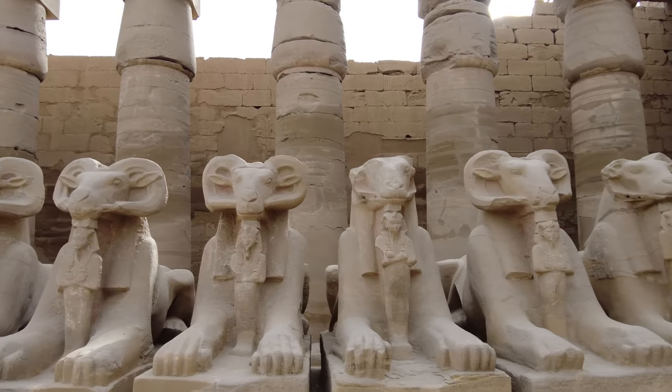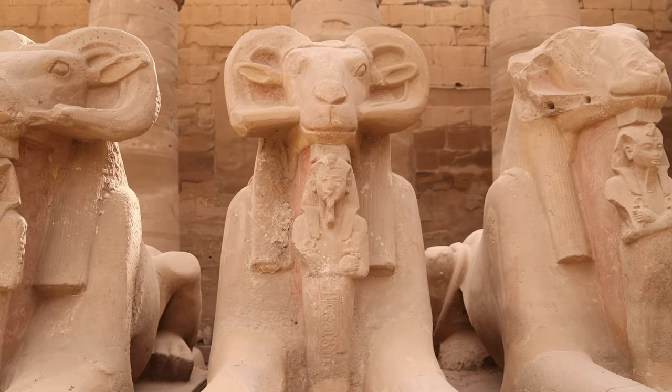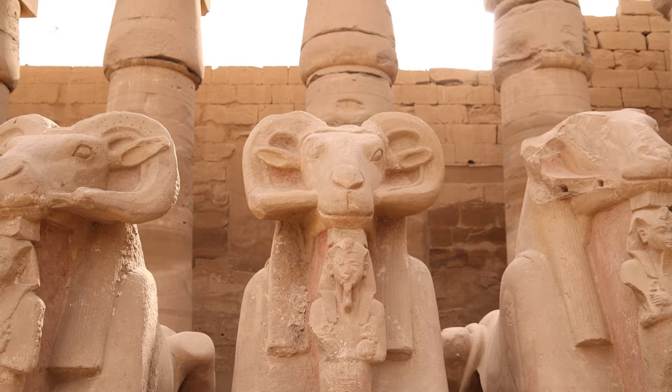This row of sphinxes here, there's just like probably about 50 of them, and they all have this little like mummy under their chin, and then there's these huge pillars just behind them.